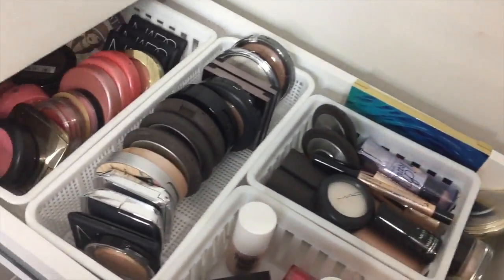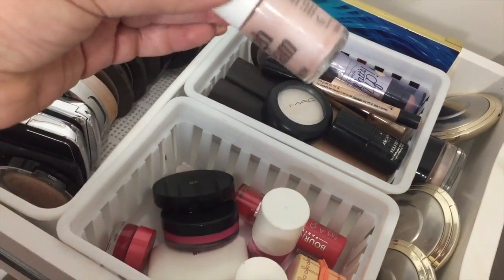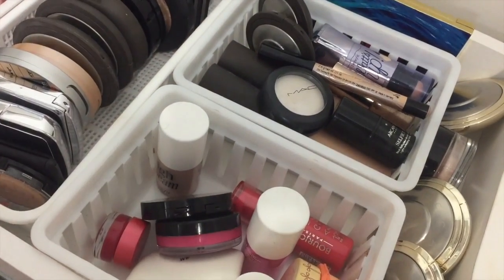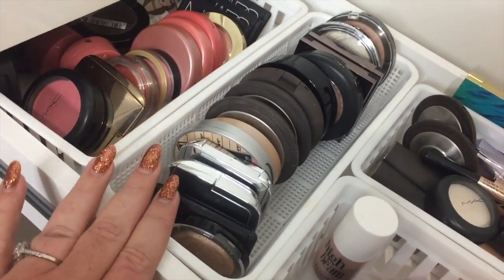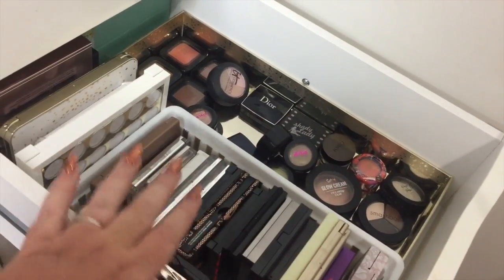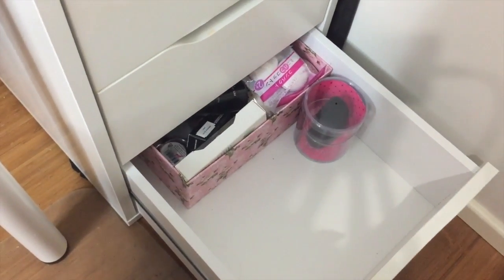Second drawer, liquid blushes. I ended up finding that I did have a brand new High Beam. I've just put that in there for now. I put the older one in my kit. Liquid cream highlighters. There's some blushes here. All my powder highlighters, all my powder blushes. Singles, small palettes, face palettes, eyeshadow palettes. And then just some random extra stuff in there.